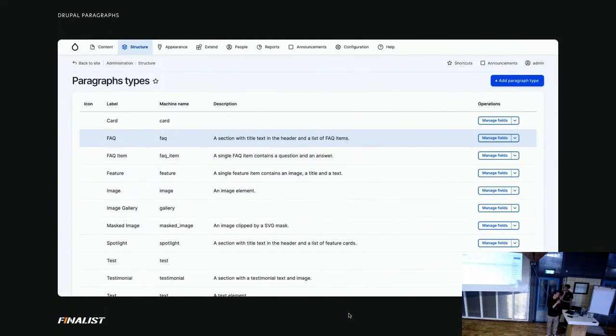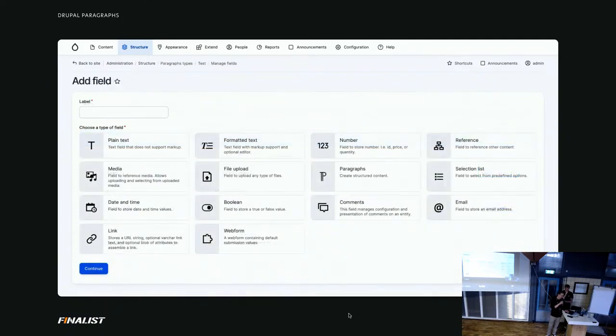Like mentioned, I'm a designer, hardcore designer, but I can make my own content or paragraph types in Drupal quite easily. You add the fields to it. This is all done by a sort of starter template from Chapter Three that Yustin will talk a little bit more about.